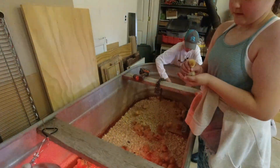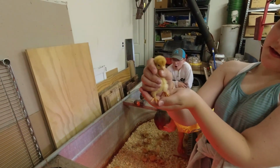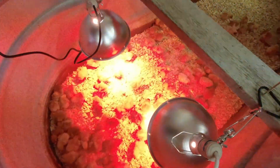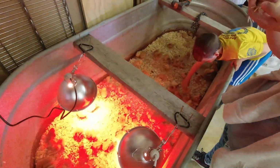As long as you guys all realize that these are going to be meat pretty soon, in about 10 weeks. Are we going to butcher them? Yep, we're going to butcher them. I really don't want to have to kill any of these, but once they're bigger, they're going to. Yeah. Once they're bigger and juicier, then they're not.